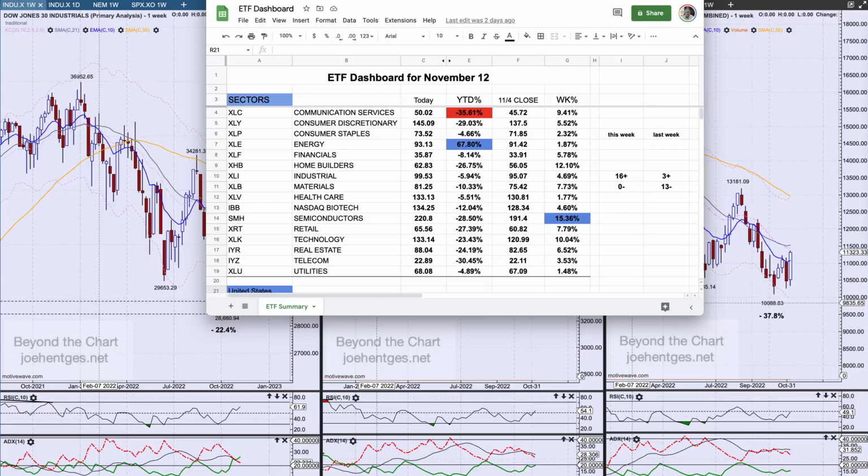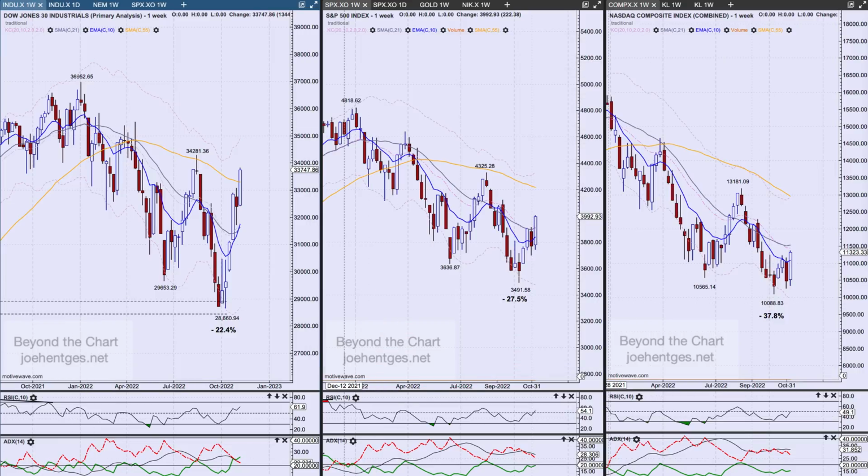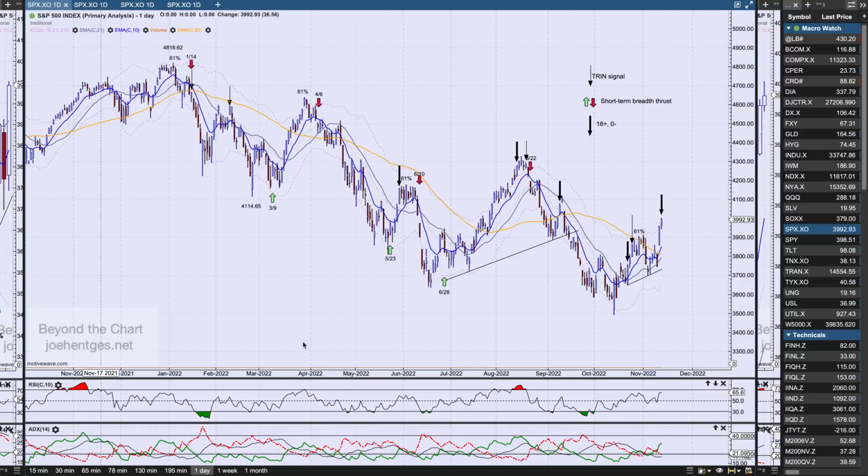All right, so here's where we're going to go. We're going to go back and we'll take a look at the SPX. So here's some signals that I look at in here. Now, see this arrow right here? Let me get rid of the crosshairs for a minute. It says 16 up and 0 down. I look back. Unfortunately, I don't have my dashboard data from back over here in March. I would love to have had March, February, etc., but I do have it since May. And here's when we had a 16 up, 0 down.